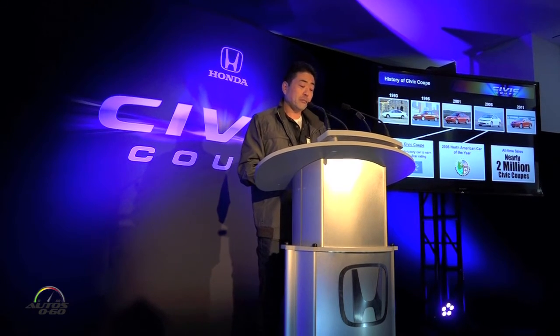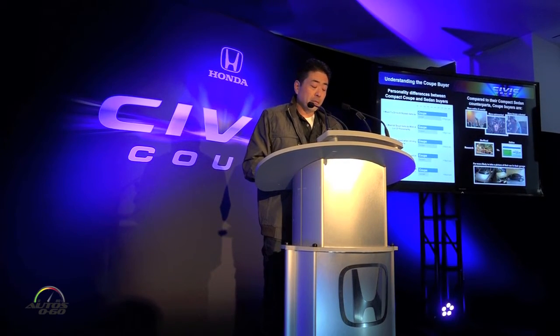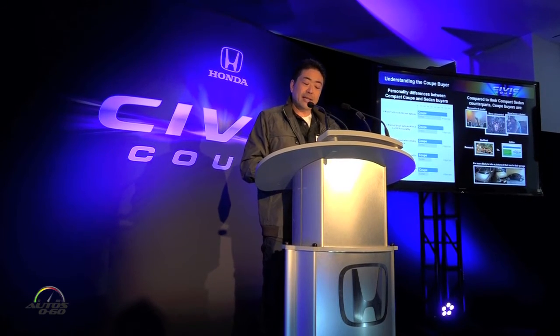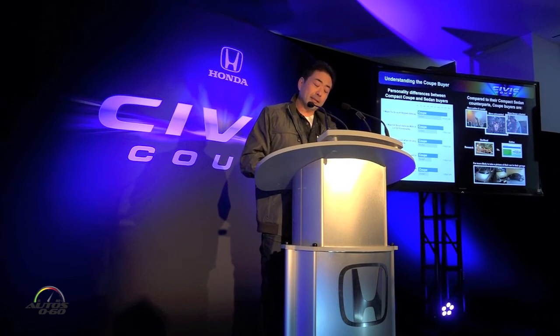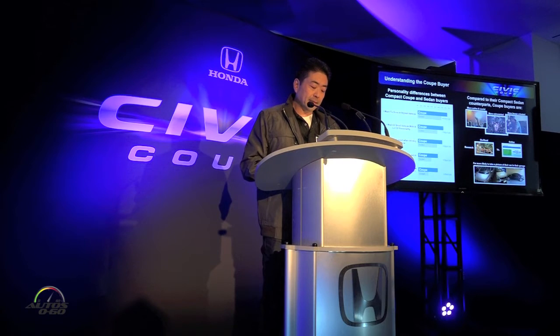In developing this new coupe, like every other Civic in the lineup, we spoke at great length with compact coupe owners to understand what their car said about them, how they view their car and their lifestyles, and how they use and drive it on a daily basis.